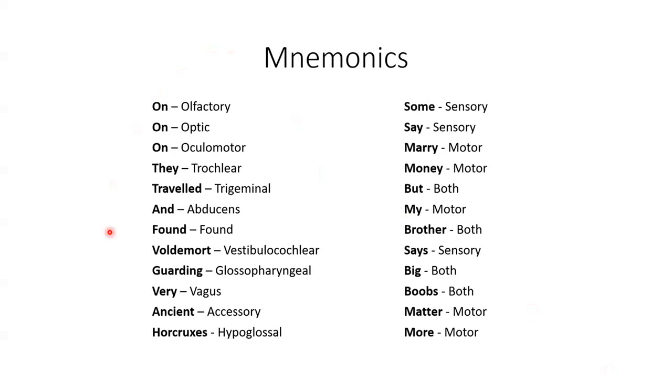So if we take a look at this list here on the left, we have the sentence: Oh, they travelled and found Voldemort guarding very ancient Horcruxes. Now this sentence, obviously Harry Potter themed, I chose as it's one of the more PG versions I've come across, but the first letter of each of the words in the sentence corresponds to the first letter of the name of each of those cranial nerves in order. So we have O for olfactory, O for optic, O for oculomotor, T for trochlear, as an example.